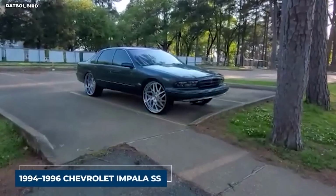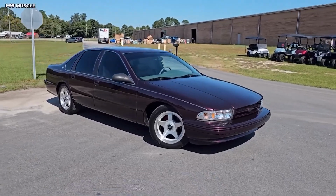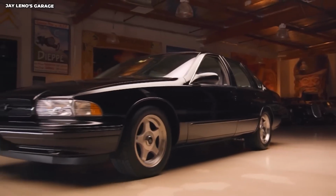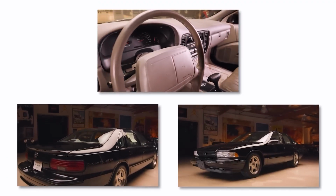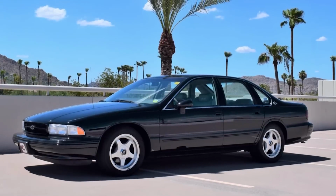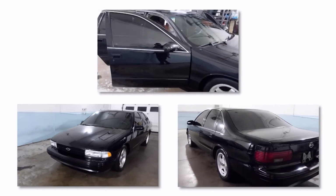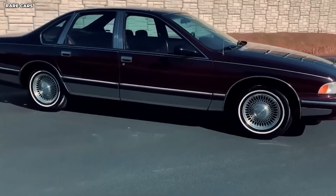The 1994 to 1996 Chevrolet Impala SS is one of those cars that slipped under the radar, but it's a hidden gem in American muscle. It's not flashy or loud, but you realize how rare and extraordinary it is when you dig into its features. This car didn't just look different, it was built differently, with a low-slung suspension, top-quality shocks, and big disc brakes, making it ready to handle speed like a pro.